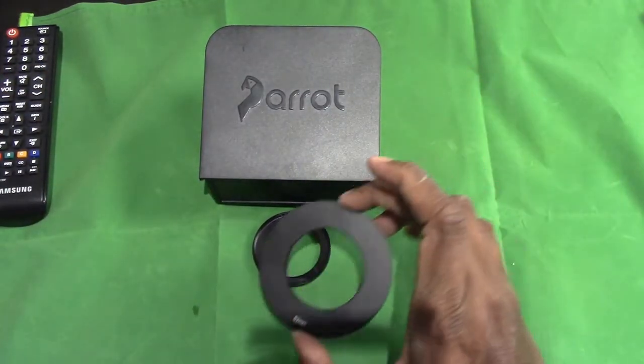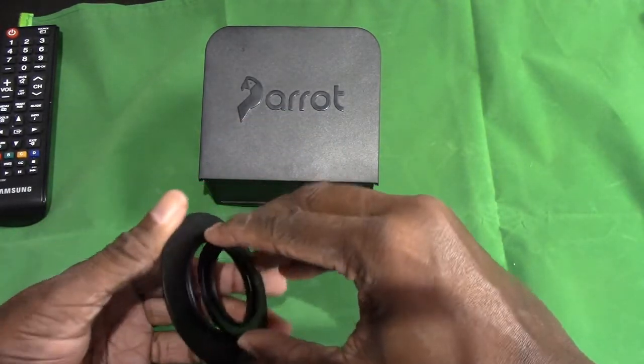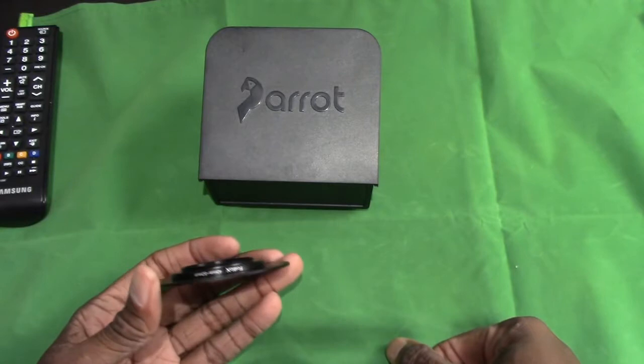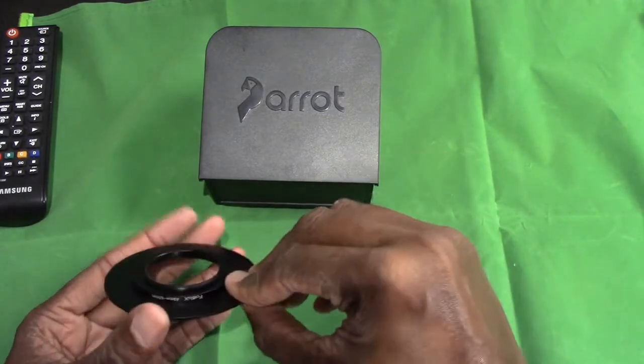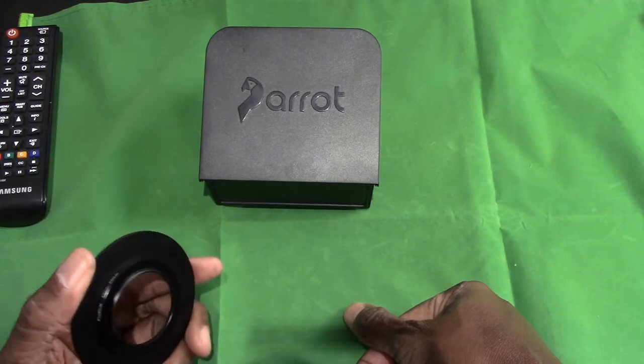So here we have the 52 millimeter. So now, with using this step-up ring, and again, it just has to catch. You don't have to turn it like water's going to be passing through it. Just make sure that if you do it too much, you're going to break the thread. So just leave it like that. Especially on the Vixia, because the ring on the inside is kind of plastic too. So you're going to have a problem with that.